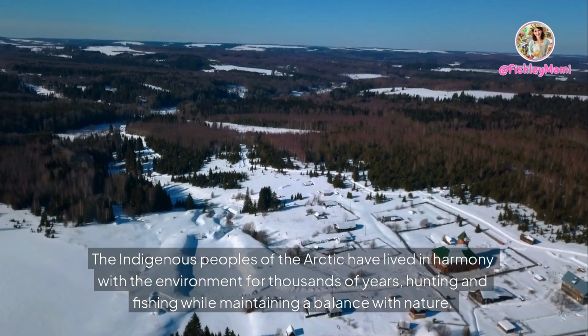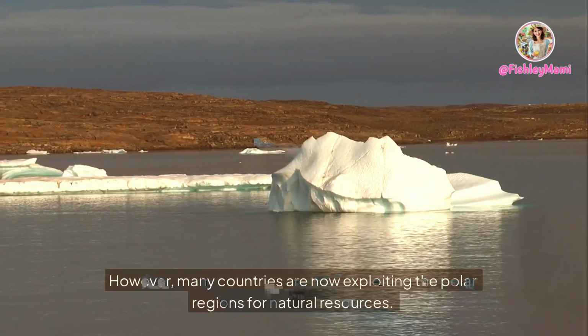Human impact. The indigenous peoples of the Arctic have lived in harmony with the environment for thousands of years, hunting and fishing while maintaining a balance with nature. However, many countries are now exploiting the polar regions for natural resources. Climate change, caused by human activities, is melting polar ice and making the oceans more acidic, which has devastating effects.